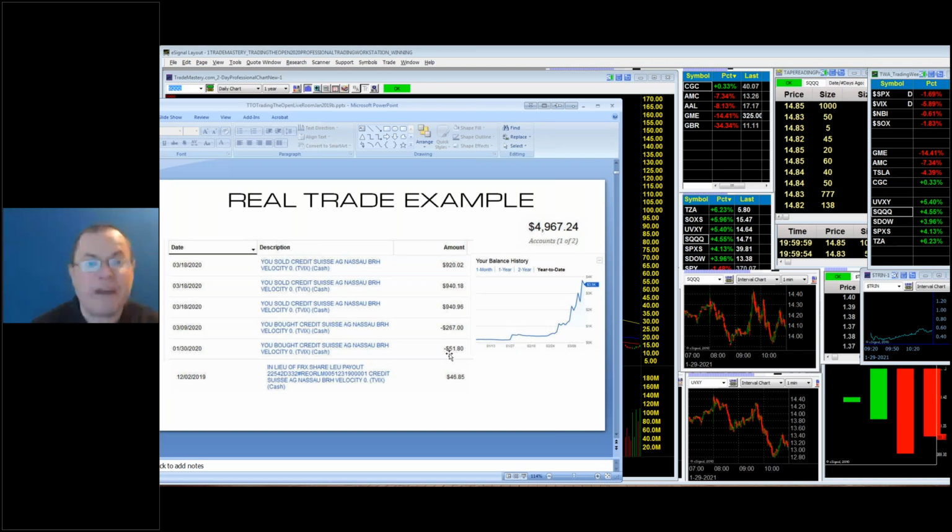This was my small account challenge. I tripled or nearly tripled a small, like $1,500 account and went all the way up to just under 5K. And that's my equity curve on just a few months of price action in that.